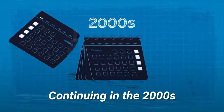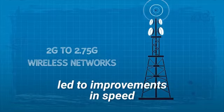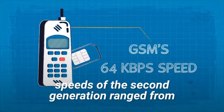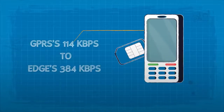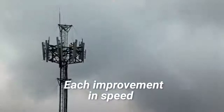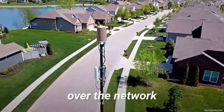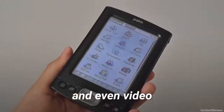Continuing in the 2000s, the leap from 2G to 2.75G wireless networks led to improvements in speed. Starting at GSM's 64 kilobits per second, speeds of the second generation range from GPRS's 114 kbps all the way to Edge's 384 kbps maximum speed. Each improvement in speed allowed the transfer of more information over the network. Now users could send each other music, photos, and even video.